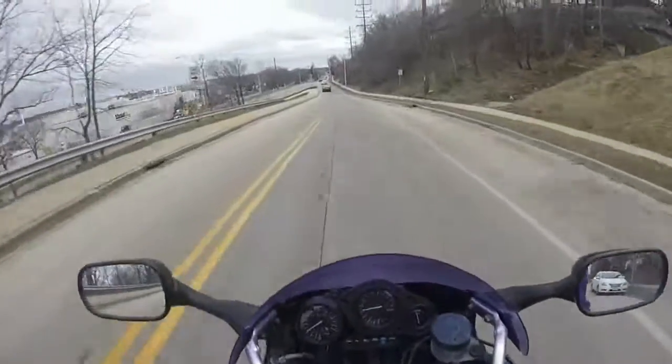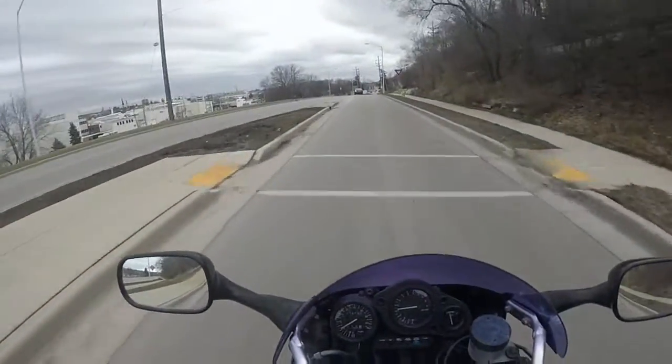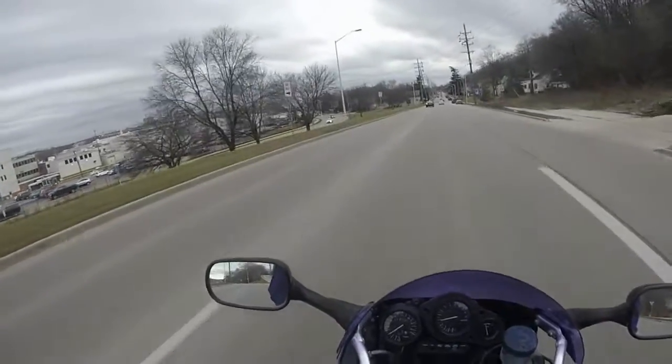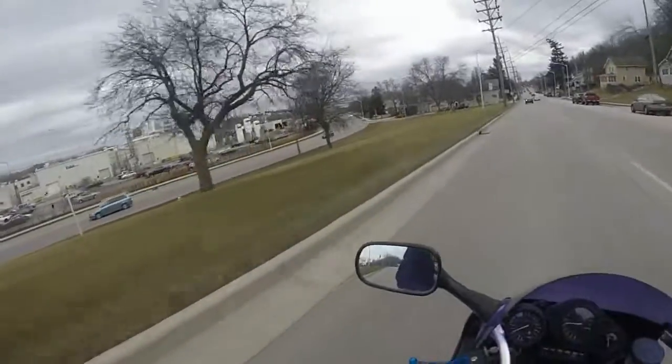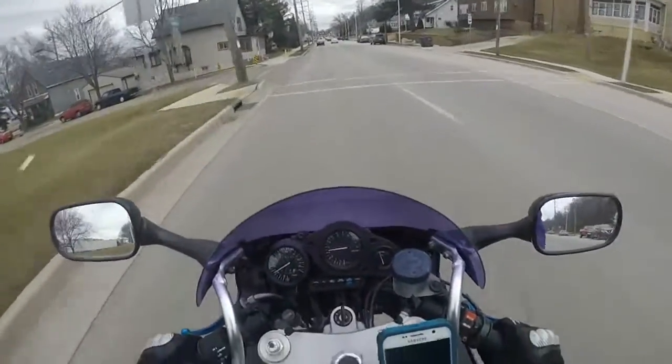So on the left, you can see this is one way. I'm going straight right now. This is a one way. And on the left, I don't know if you could see it, but down this hill, there's a road right there. I was coming around that turn. I'll turn around and I'll show you guys, but I was coming around that turn and I almost hit that curb right there. I did hit that curb actually, and lost control of the bike.